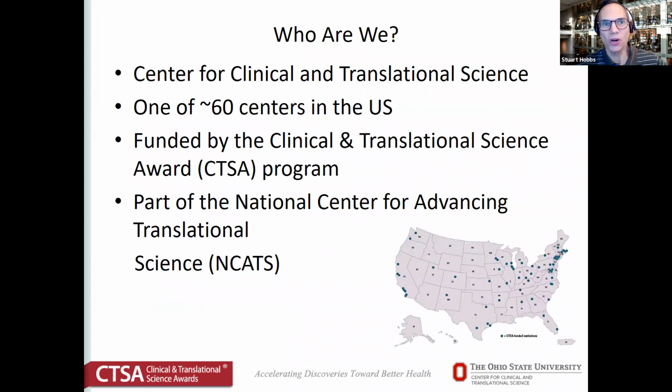So first of all, who are we? Well, the Center for Clinical and Translational Science at Ohio State is one of approximately 60 of these centers in the United States that are funded by the Clinical and Translational Science Award Program, which is part of the National Center for Advancing Translational Science, one of the newest of the centers and institutes at the National Institutes of Health.